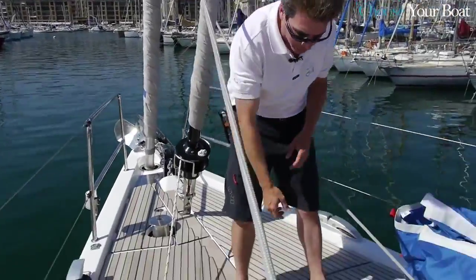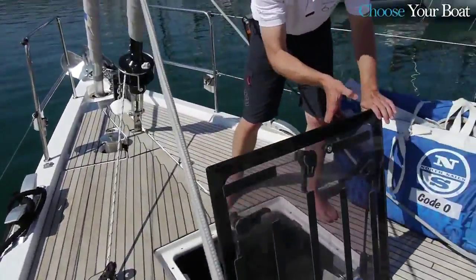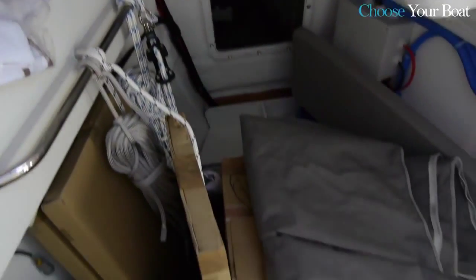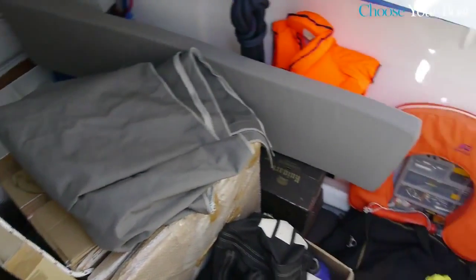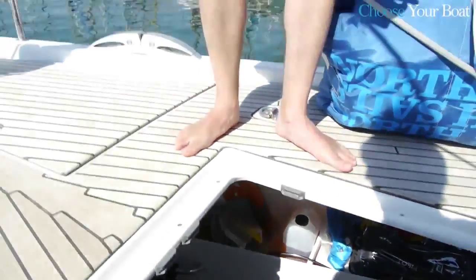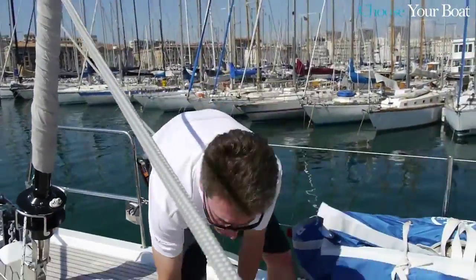You have also here on the foredeck direct access into the sail locker. On this boat it's equipped as a sail locker, and you can see there's lots of equipment on board, everything we needed to make a 2,500 mile passage. This can also be an area where we can put a crew cabin. There's a secondary access through the interior, but we'll take a look at that when we get down below.